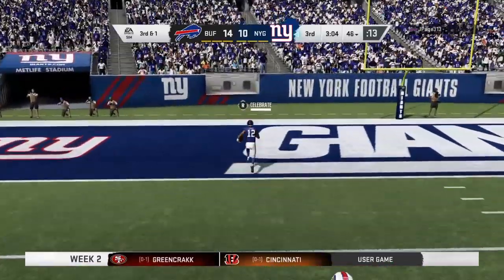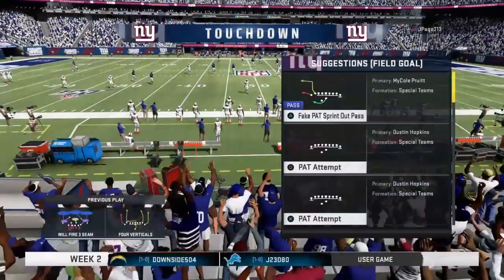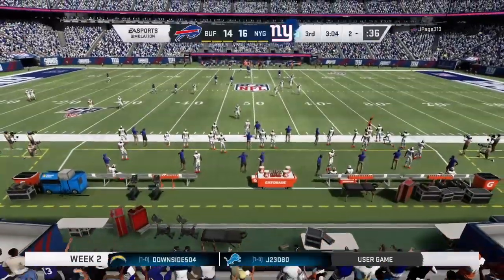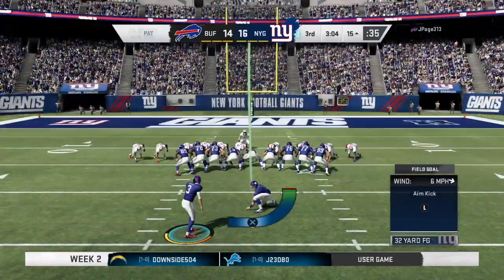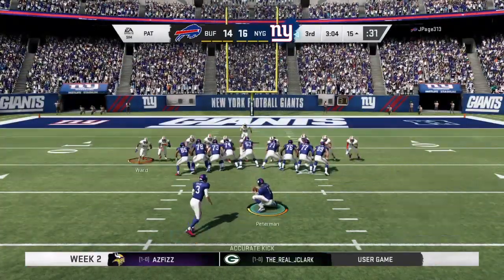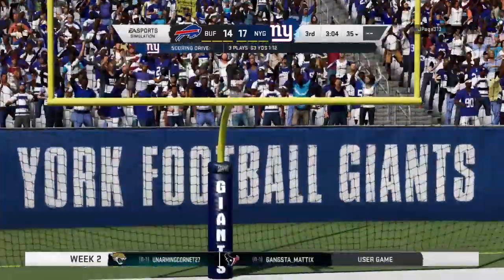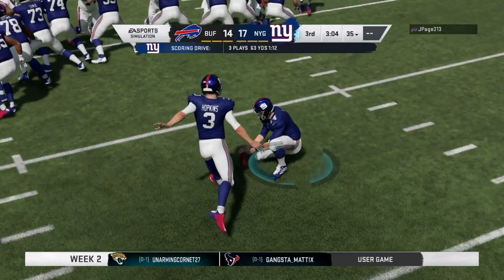Mike, 54. Jackson. It's caught inside the 25. And all the way in. Touchdown, New York. Brandon Cooks. His 3rd touchdown now on the year. And the Giants are going to jump back in front. Hopkins with the extra point, and it's now 17-14.